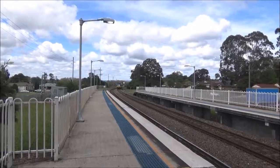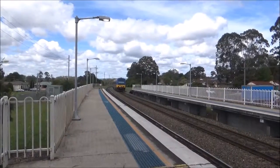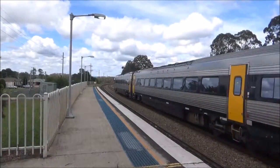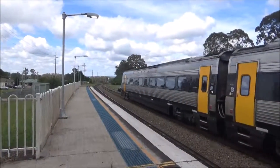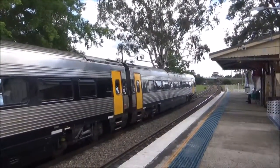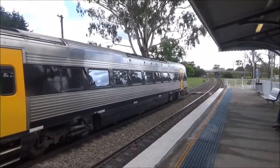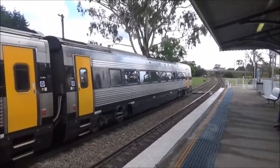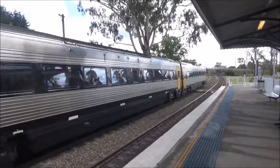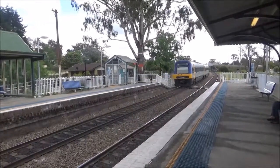We have a Central Sydney Terminal service arriving on platform number 1. N4 is the set. Departing platform number 1, Central Sydney Terminal service. This train stops at Picton, Douglas Park, Menangle Park, Macarthur, Campbelltown, Glenfield, and Central.